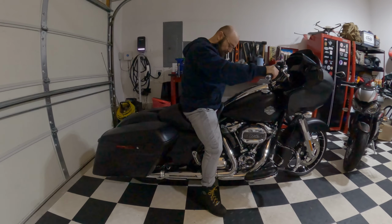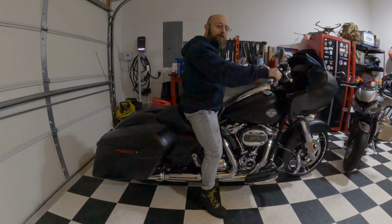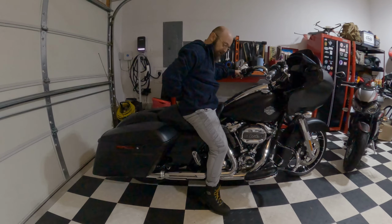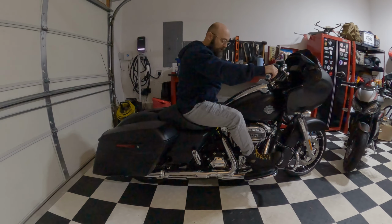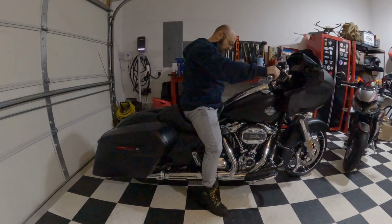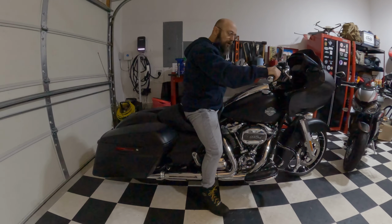Here's the result. If you can see my heels, they are still not fully planted on the ground, but 2 things happen. Obviously, my back is now nicely supported. It did bring me forward. I didn't really need to be super forward on this bike to begin with, but it did bring me forward a little bit more.